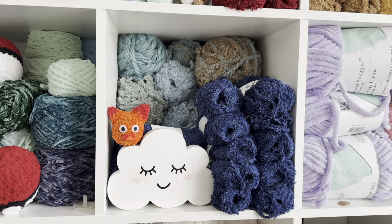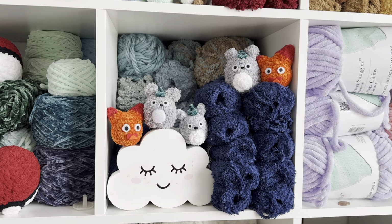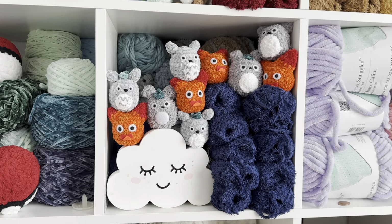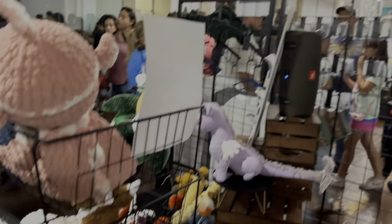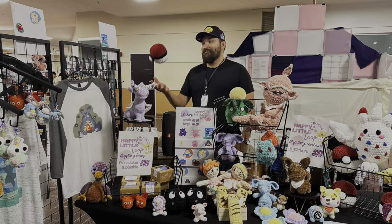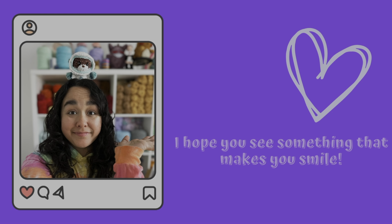Alright guys, so in the end, I ended up making 6 Totoros and 4 Calcifers. They came out amazing. I highly recommend this pattern. I took them to my Easter market and they did okay. I sold 1 Calcifer and 2 Totoros, and then I replenished my Totoros, took them to my anime festival, and the Totoros were a hit. I sold out within the first hour. Calcifers were a little bit slow, but they still did well overall.